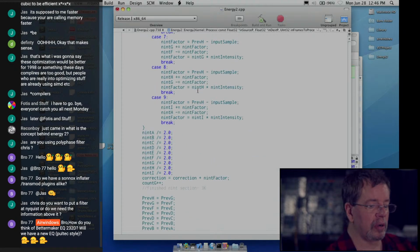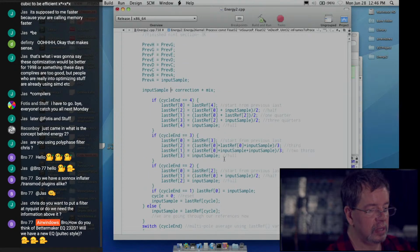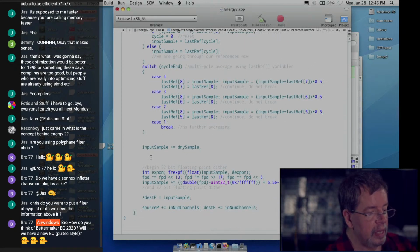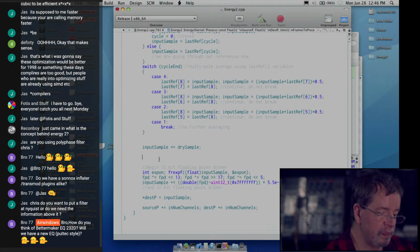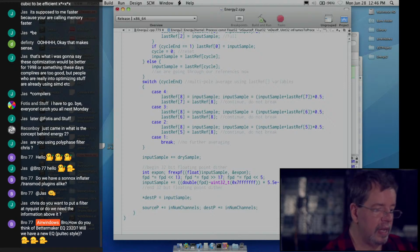Meaning that if our wet dry stuff was right down to 0, which was done here, this is the wet dry stuff. Mix is what's doing that. We just add dry sample to it. So if we had completely dry, none of the effect, that's just a 0 having the original sound added to it in long double, by the way, so it's very high resolution. And this should work.